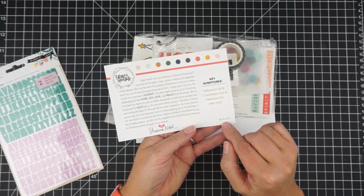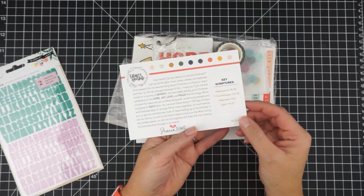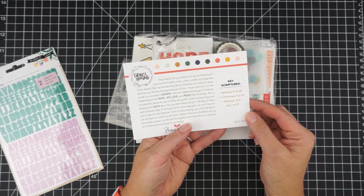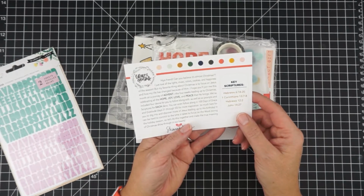And this is also kit number 2. There's going to be 3 kits all together for this one, and last month sold out. So if you want this one, make sure that you head over and grab it right away, because I'm assuming that it will also sell out.